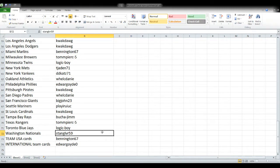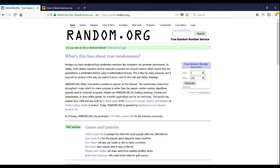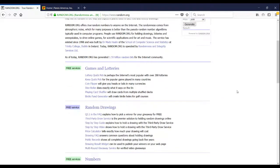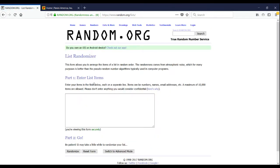So the Nationals, Stang Lover, and the Twins. Where are you, Twins? Logic Boy. Okay. So that means we do have to go to random. And the way that I do this, guys, I enter it either top to bottom or left to right, depending on how a card is oriented. In this case, that is a top to bottom card, which means the Twins are going to go in first, and then the Nationals second.